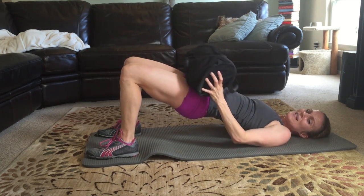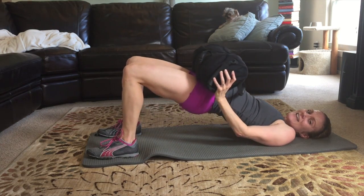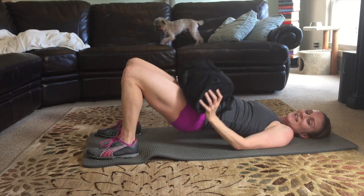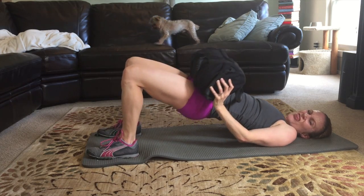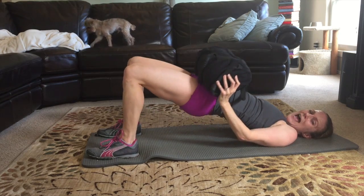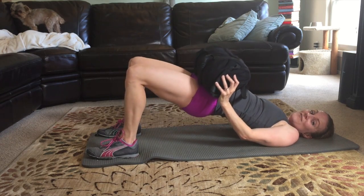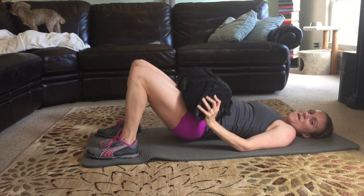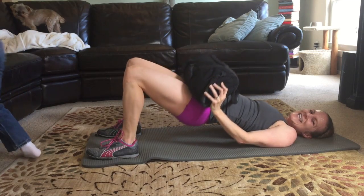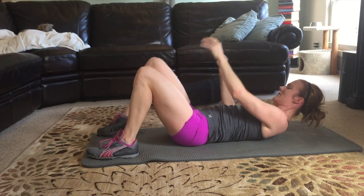Here we go. Really squeeze it at the top. 20, 19, 18, 17, 16, 15, 14, 13, 12, 11. Really engaging those abs at the same time. 9, I feel it. 8, 7, 6, 5, oh my goodness, 4, come on, 3, 2, 1, squeeze extra at the top, beautiful. Throw it out of the way.